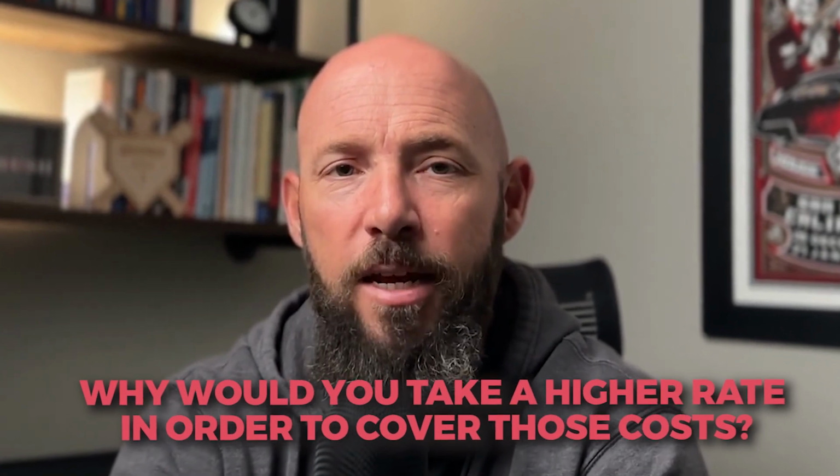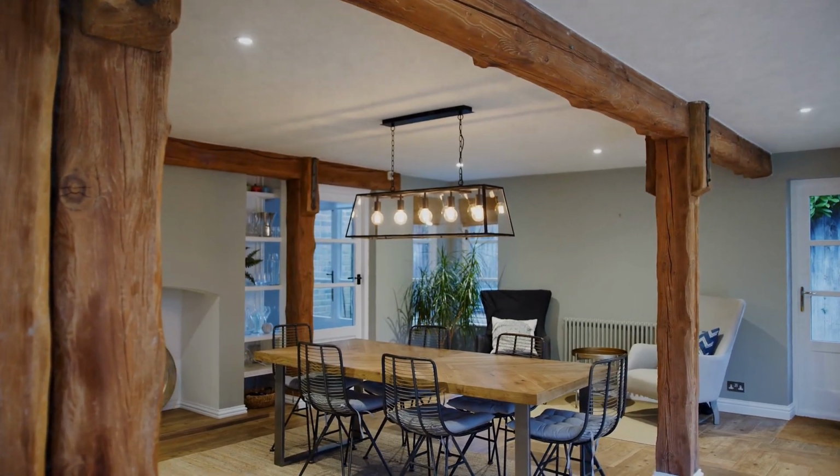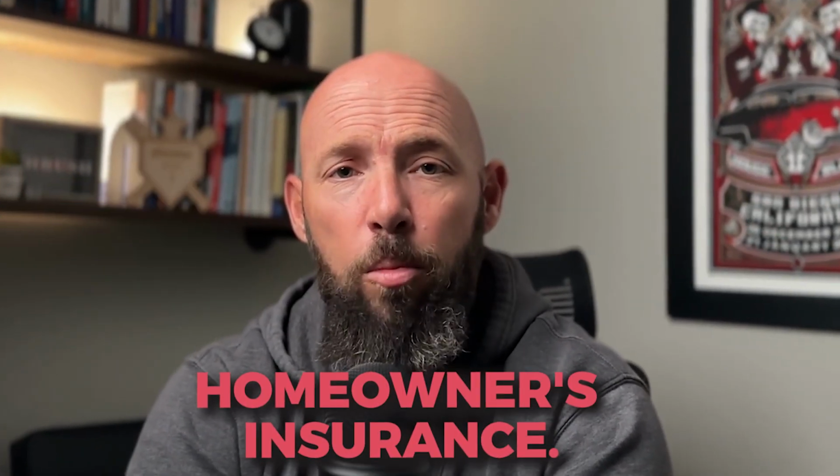Now, the argument against this is, why would you take a higher rate in order to cover those costs? Well, again, it comes down to a few things. How much money do you have set aside for these closing costs? And how much is that increase in payment really going to affect you? If it's only a small amount and you're going to stay in the house for a long period of time, this could make sense. And the third tip that we'll discuss is homeowner's insurance.